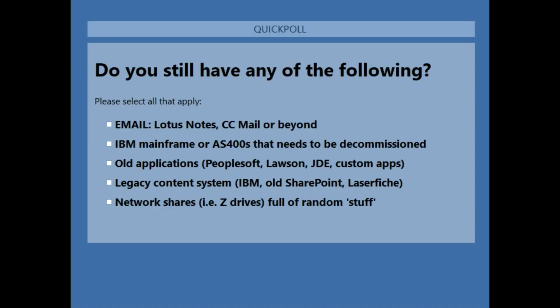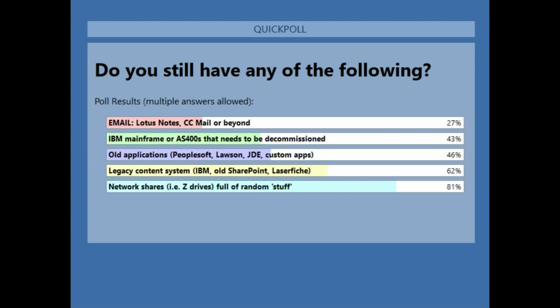All right, do you still have any of these? I always get a kick when the Lotus Notes one comes up, or cc:Mail, legacy content systems listed there. We're seeing more and more of that. And that's really a good indication of one of the reasons why Platform 3 and OpenText thought it was a good idea to bring Magellan into the mix here.